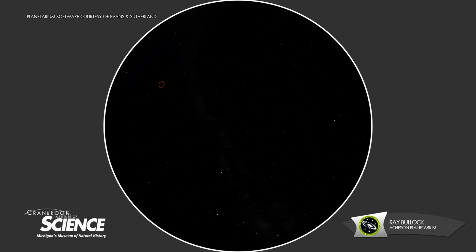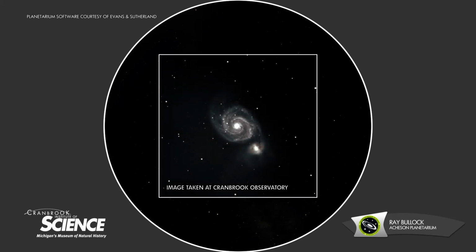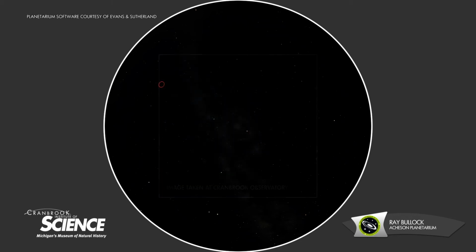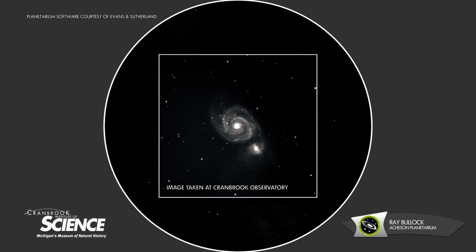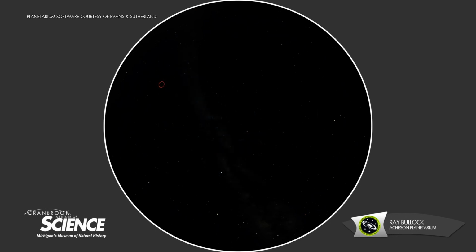M31 is similar to our own Milky Way. It's a spiral galaxy like the Whirlpool galaxy we saw last week. M31 doesn't look circular like the Whirlpool galaxy because it's tilted. To the naked eye, we see it as an elongated shape about as wide as a full moon. And just like the Whirlpool galaxy that's gravitationally linked to its companion, M31 also has a companion to which it is gravitationally linked. That companion is our Milky Way galaxy.